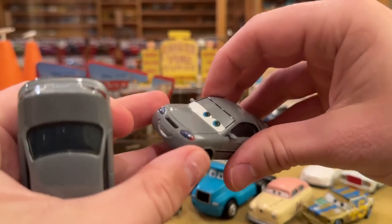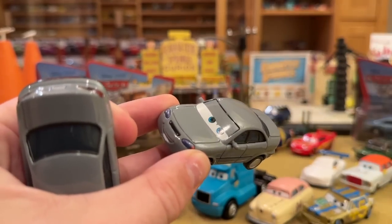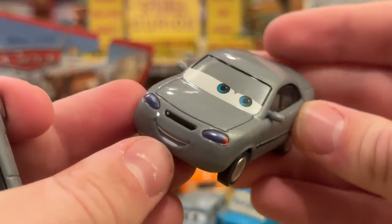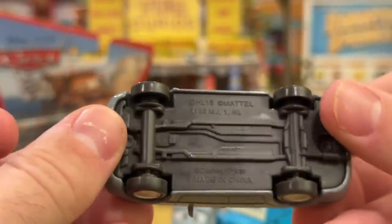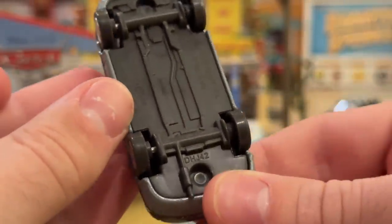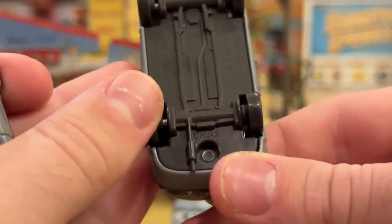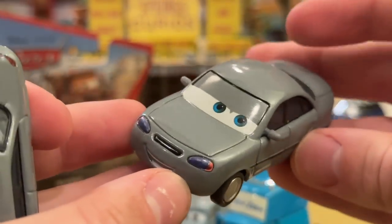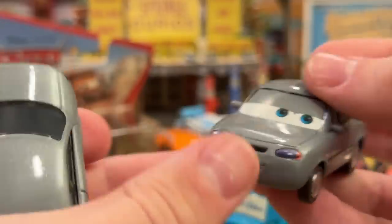This guy here in the center is the most common. There are multiples of all of them out there, but you'll see this one with the smiling expression more. And I guess you can't really argue with the product code, not the date stamp, of DHJ42, that these all are for Sedan Yoskinian, I guess.